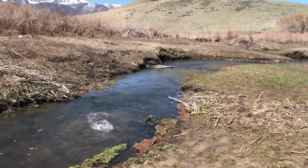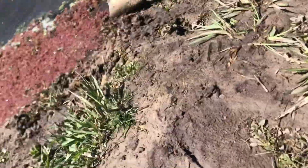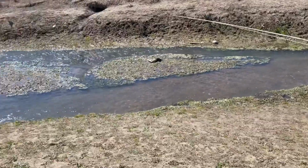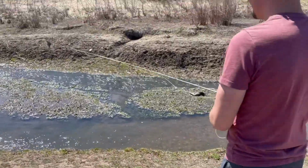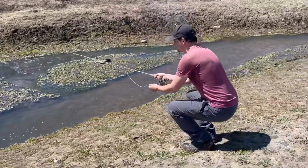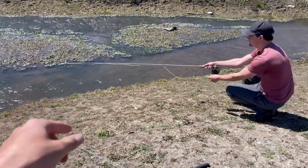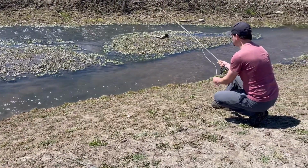Oh, there's one. Yep, there we go. Nice. Just quick. Okay, so there's a bunch hanging out in this little channel right here. Michael's gonna just float an egg and see what happens. There's one, Michael, there's a big one like right there. He looks like he swiped at it.